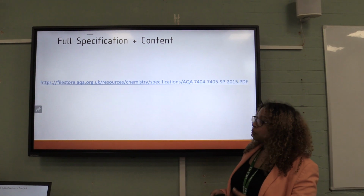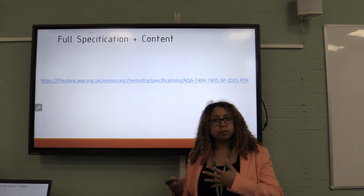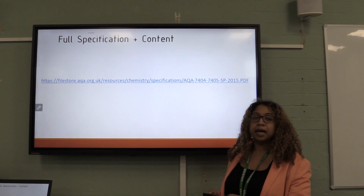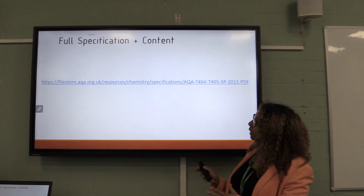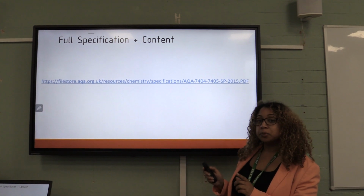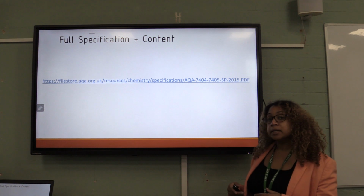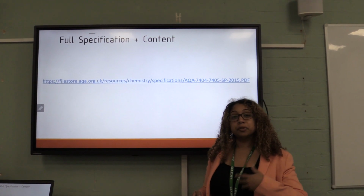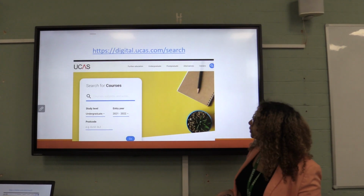Now, if you're unsure if there are going to be links between the 3 subjects that you're thinking of doing, what I would recommend is that you have a look at the specifications for the subjects that you are considering. So for example, for A-level chemistry, we use the exam board AQA. This is the website link. I would advise that you have a look through the specification and then have a look through the specification for the other subjects that you're thinking of doing. See if there are nice links.